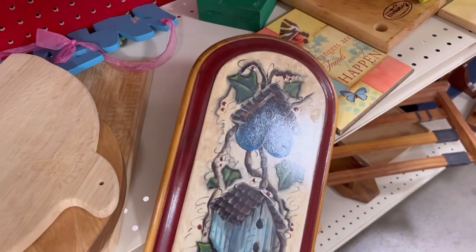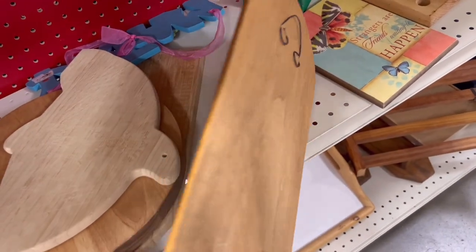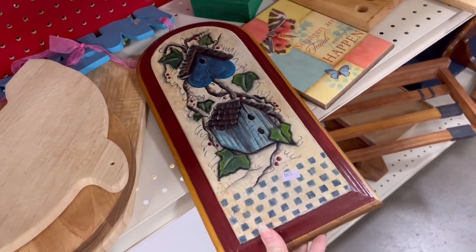This board would be a great piece to repurpose. I love arches. You could easily paint it or strip off the old birdhouses.